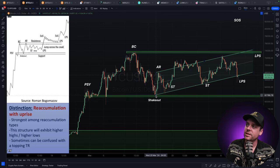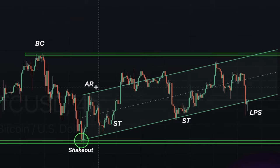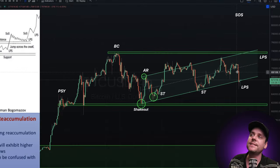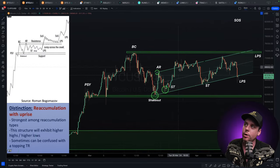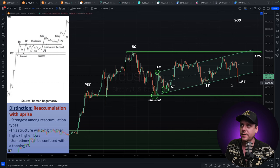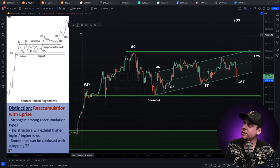The trading range is characterized by these three points: the shakeout or seller's climax, the automatic rally, and the secondary test. So once we have these three points, we can identify the trading range. You can see that over here we had an overthrow, and down here where I have it labeled LPS, but we're going to change that, we also have an overthrow to the downside.